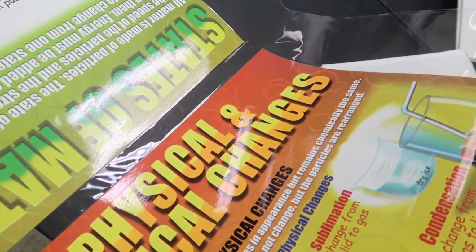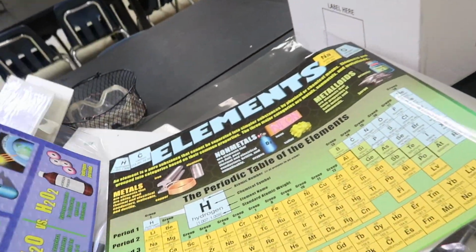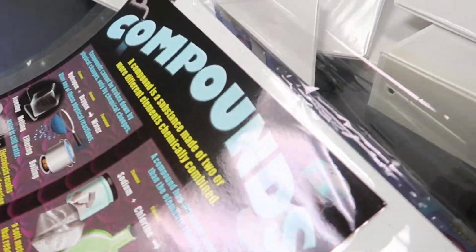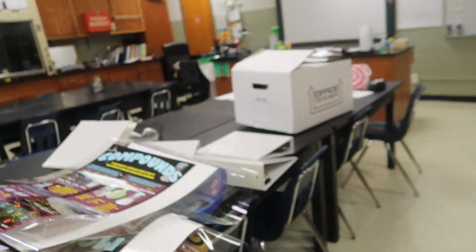She also found a physical and chemical change, an atoms poster, another periodic table, because if you're a chemistry teacher, you can't have too many of these, a molecules poster, as well as a compounds poster. And all of these empty white binders that you see is what my mom donates to Jamila's school every single year. Shout out to mom.